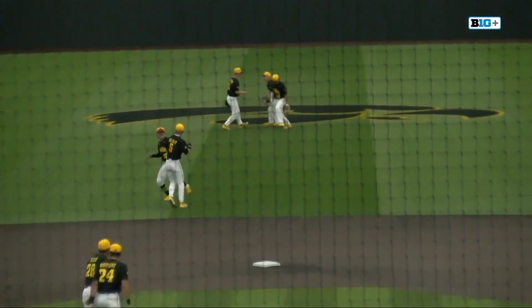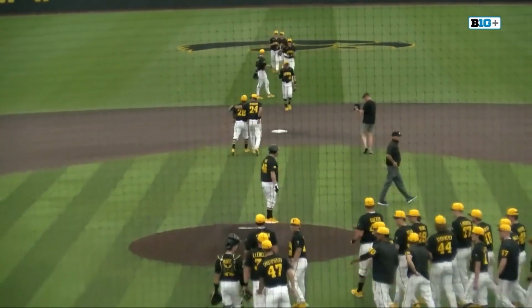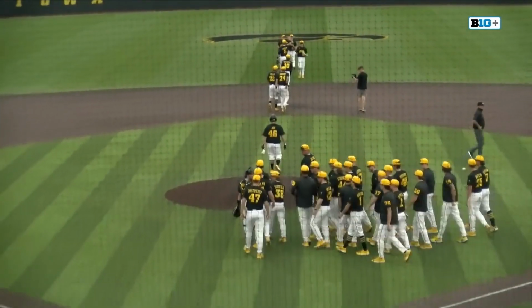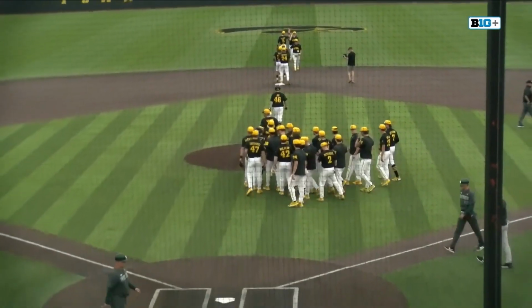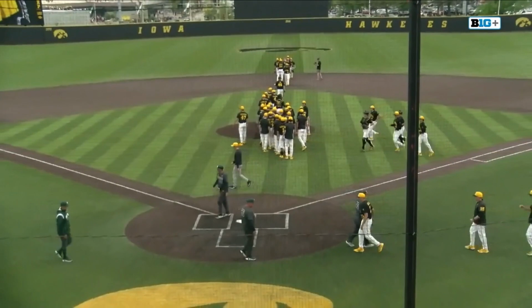What a big win. What a gutty win there. Michigan State showed a lot of heart coming back after the rain delay. Bradenburg home run tied it up. But Iowa, 3 huge runs there in the 8th inning. And Louis comes in, gives up a run, but closes it out.